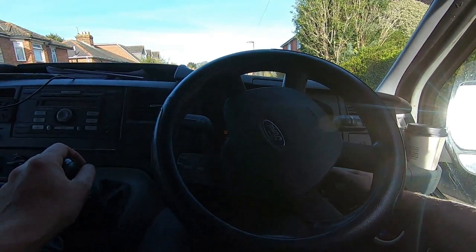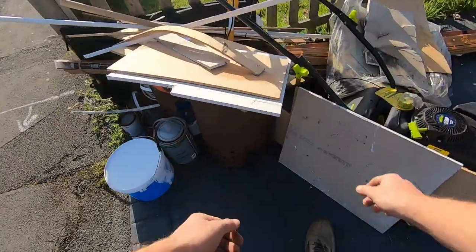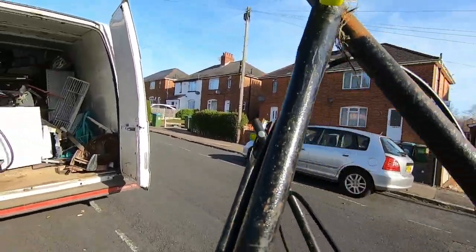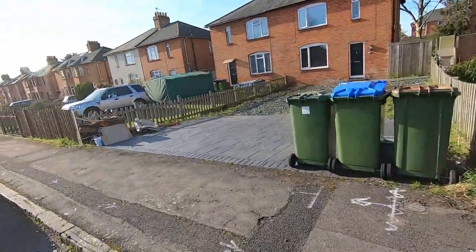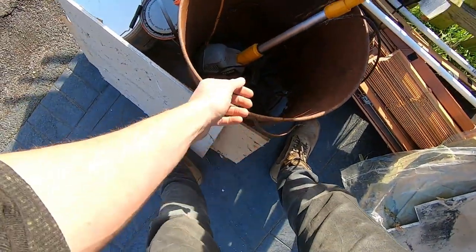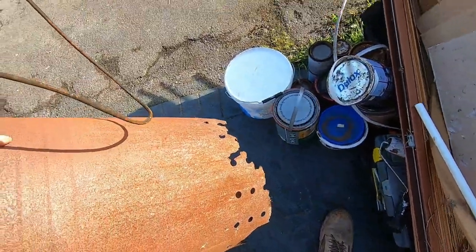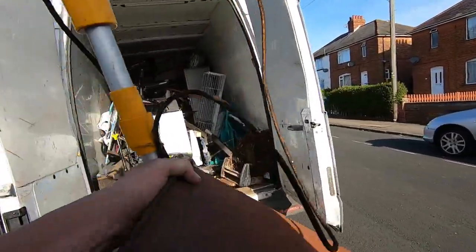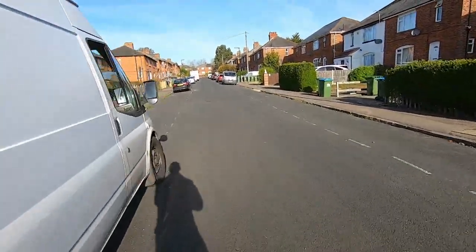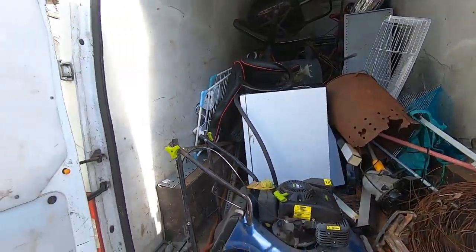Oh, let's go up there and find out. Scrappy bits here. I know somebody might want that, but he's on holiday at the moment, so that's a bit of a shame. Much of a mess. Actually done it. That was a good scoop. Oh, the van is filling up slowly. We need a little bit more. Little scrappy bits.